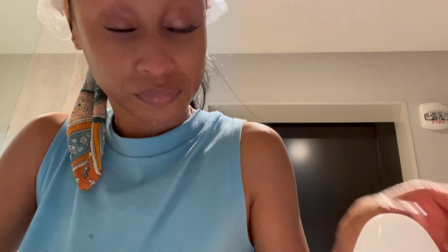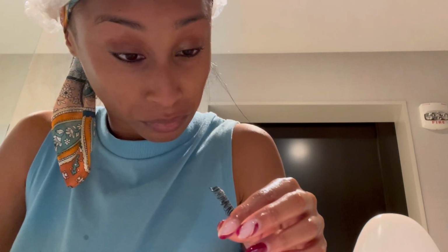To go back on a plane with those lashes, I could not properly wash my eyes and keep them there. It just wasn't gonna work. I had to take them off for me to feel like I was getting a good wash of my eyes because I didn't have glue to reapply it or anything like that. So yeah, they had to go.